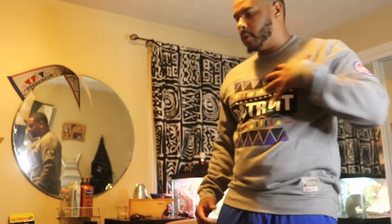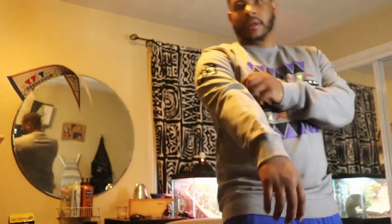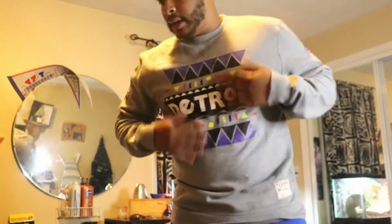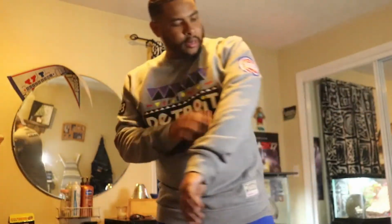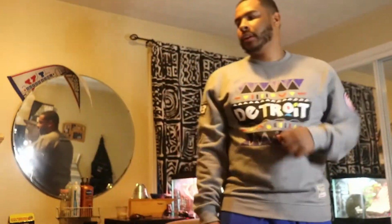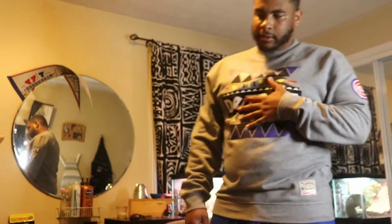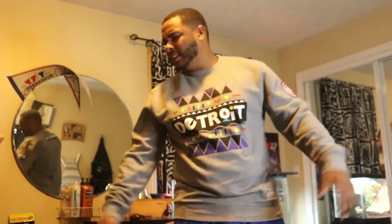It's got a good form around the chest. Got the Mitchell and Ness on the sleeve, Mitchell and Ness right here. You got the Detroit right in the front, Pistons right here, 313 on the side. And as you see in the back, we got the Martin on the back. It's a real cool fitting shirt. Still got to lose a little bit of weight. This shirt looks good.